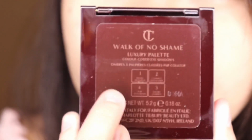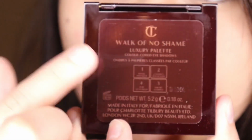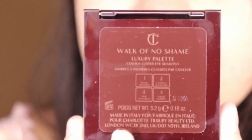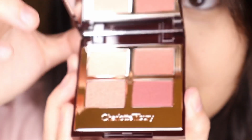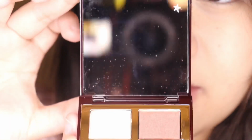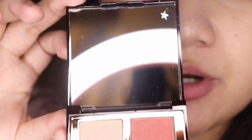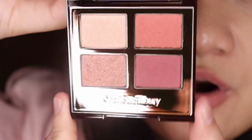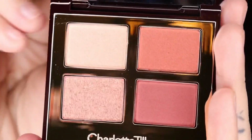As you can see right here, the shades don't really have names, but it says here that number 1 is for Prime, number 2 is for Enhance, number 3 says Smoke, and number 4 says Pop. And now let's open. And you have a mirror, very cute. Again, this is very good to travel with because it's very small and you already have a mirror here. And these are the shades. Gorgeous. Look at that, so pretty.